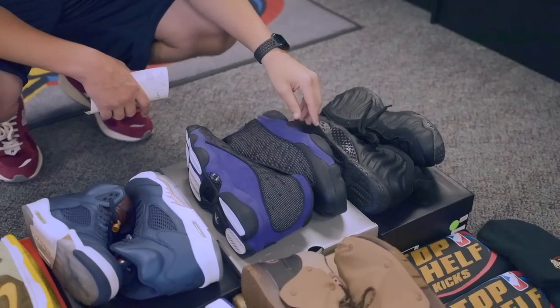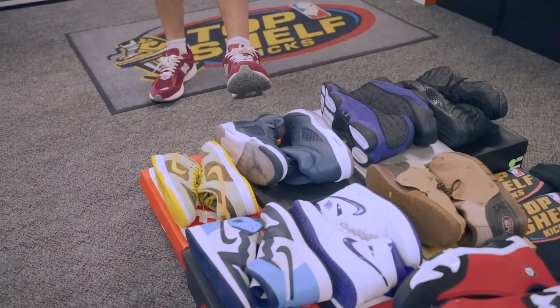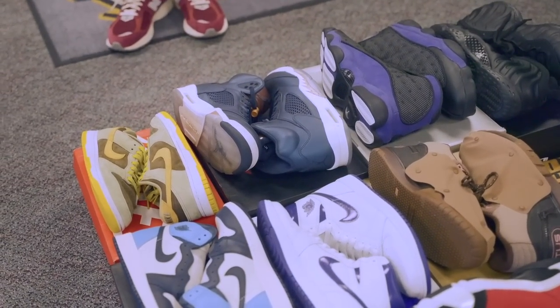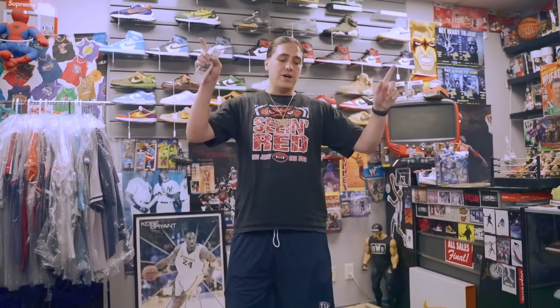Court Purple 13s, I talked about these before. I really like that shoe. A shoe I really don't like is this Bronze 5. I really don't know what the heck Jordan Brand was thinking when they put those out. They're pretty disgusting. And yeah, anything for the people, guys, about the orders?